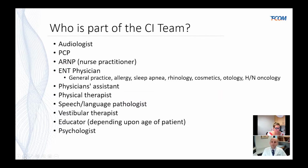So when we think about the cochlear implant team, this is a lot more than the audiologist and the cochlear implant physician. You can see here the list ranges all the way from the primary care provider, various different levels of medical providers, ENT physicians that might be specialized in otology and be very familiar with providing cochlear implant care, all the way to somebody who is just the general local ENT who has a basic understanding, but doesn't necessarily provide that care in their clinic. Furthermore, there are a lot of people on the team like vestibular therapists, speech language pathologists, and psychologists who play a big role in making cochlear implants a success for a patient. And then even somebody like an educator, especially for younger children or people with individualized education plans, who really helps make this work. And we'll highlight that a little bit later in a particular example.